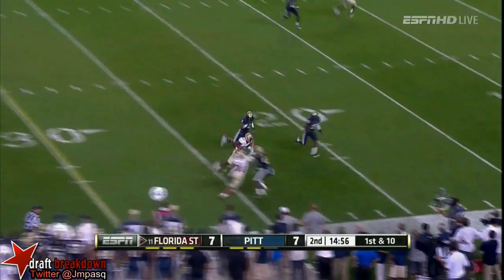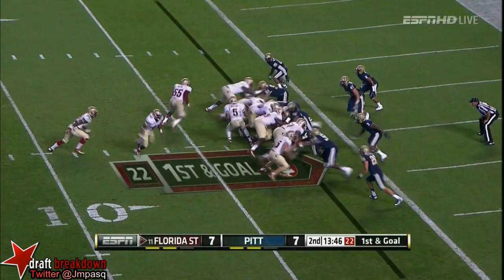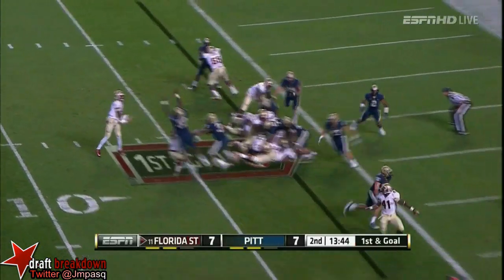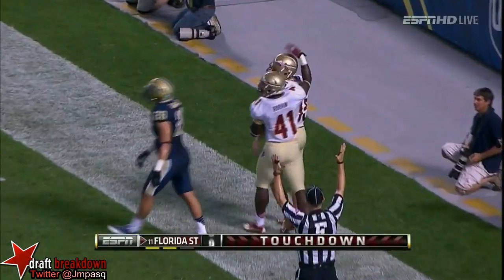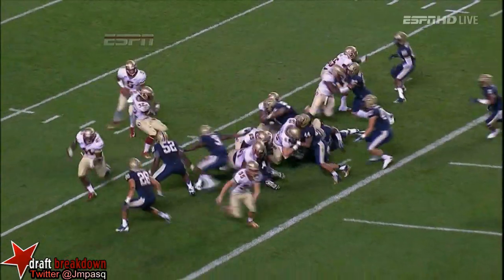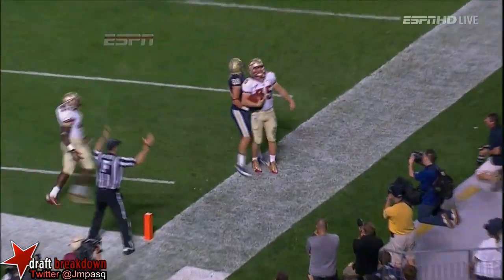Winston, Shaw. Defensive linemen lined up in the backfield to be a lead blocker. Winston instead will pull it out and throw for the second time tonight. He hits Nick O'Leary. Pound the football straight ahead, and there goes Nick O'Leary again. Good job avoiding a defender, getting in the back corner of the end zone.